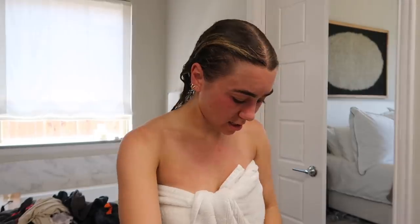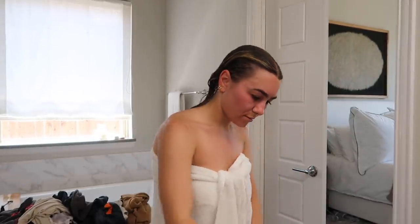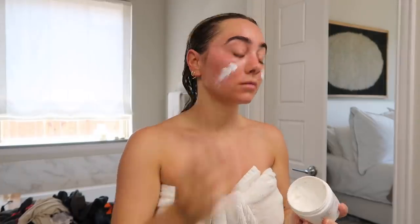Okay, skincare time. I'm going to do glow peel pad first. I haven't done one of these in a few days. I usually do them about every other day. I don't like to do them every day. Okay, moving on to Kiehl's Ultra Facial Cream. Okay, still warm. All right, I'm gonna get dressed, put some comfy clothes on.